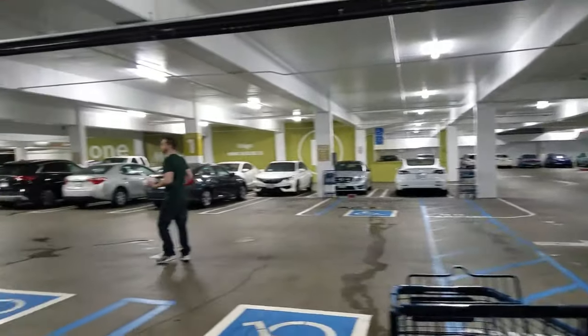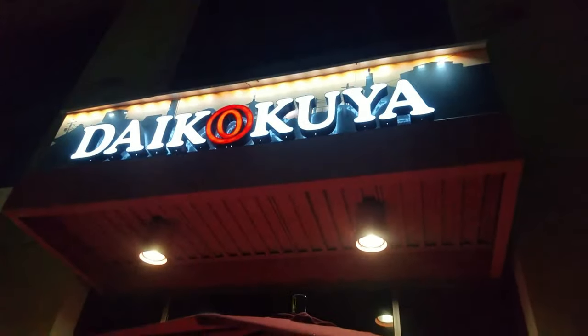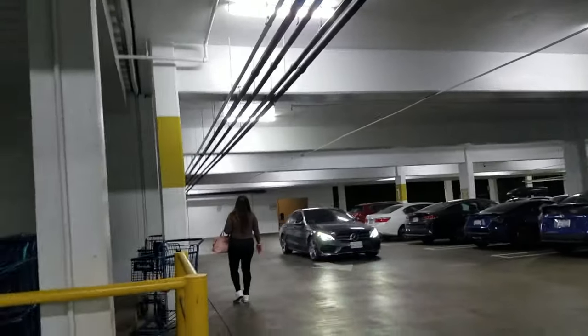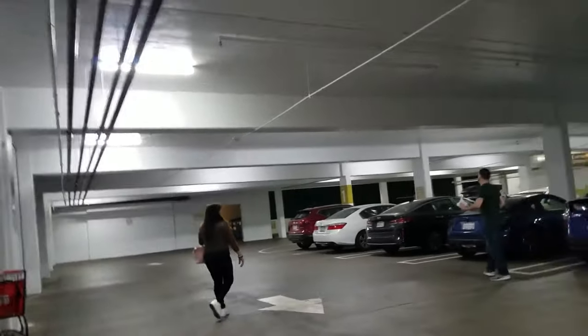The parking lot is awesome. So if you ever come to Daikokuya, you want to park here. In the past, we used to park in the street. But here, you could actually just park here and go to the restaurant.